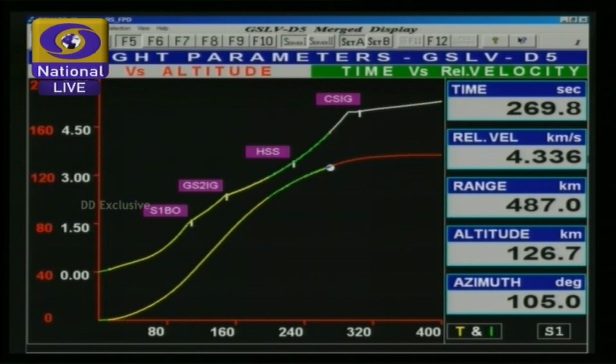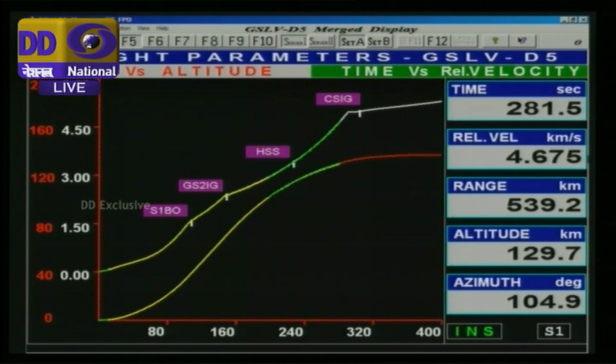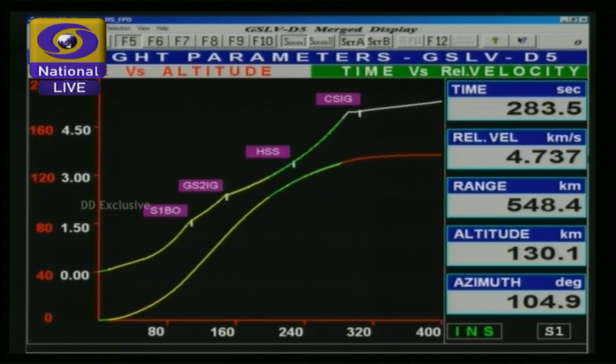Now one more important thing is the major event that is going to happen after this, after payload fairing separation, is the second stage separation, followed by the cryogenic ignition being commanded and the ignition confirmation, which we expect should happen roughly around 293 seconds. Right now we are at 283.